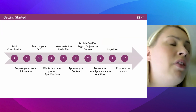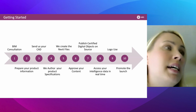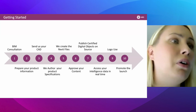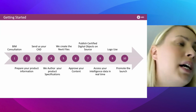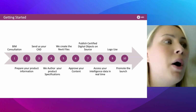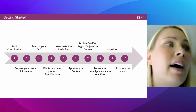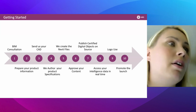So looking at the process and onboarding and how we can help you get started. We can initially give you a BIM consultation. This would involve having a call with one of our technical experts, discussing whether you are starting this from scratch, have you already got BIM objects, or have you got Revit files that you would be looking for us to certify and host, or would you like us to support you with authoring content?